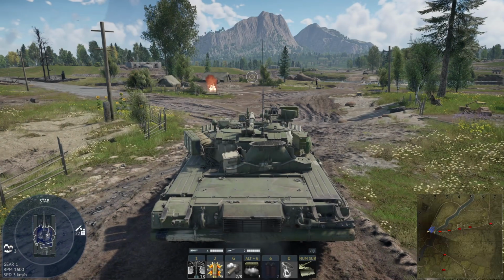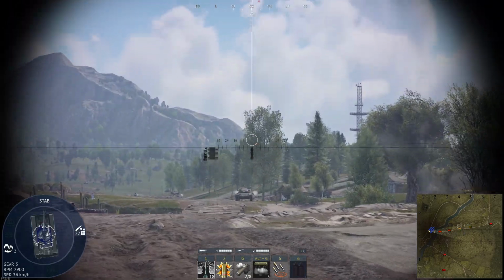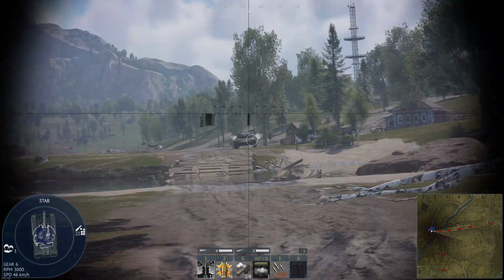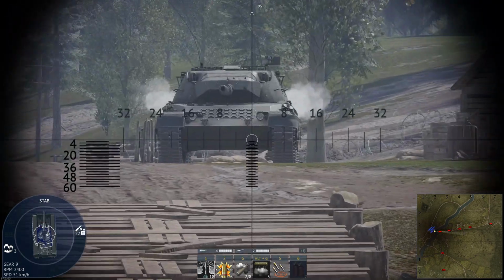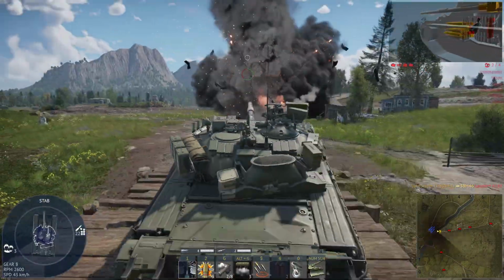As we load in, the T-80UE did have a little bit of a bug, as you can see. Well, they might have fixed it. The gun seems to take your input as more of a suggestion, rather than an actual command.